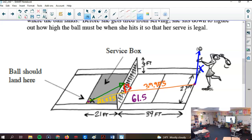I used to keep a tennis racket here. Now I think it's in my basement because I haven't taught anything in a while. Is it easier to hit a ball when your legs are up? It's easier to get a higher reach. So that's the exact point that we're talking about here, actually. I hope she can jump. How high does she need to reach in order to hit the ball?